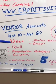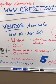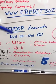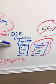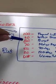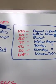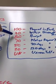So you get, let's say, 3 of these accounts. Let's choose 3. Uline, Quill, Gimplers, Granger. I chose 4. You get these accounts, you use them, you pay the bill. They report to Dun & Bradstreet, Equifax, and Experian. When 3 accounts report to Dun & Bradstreet, it says, well, how did you pay those accounts? If you paid those accounts on time or early, they give you an 80, 90, 100 score. Now you have a report, you have trade lines, you have a good score.